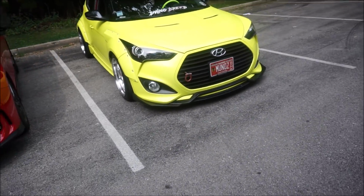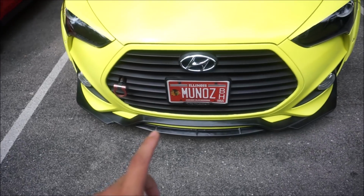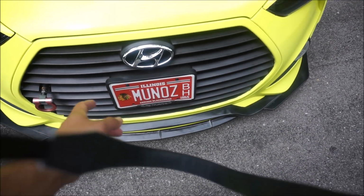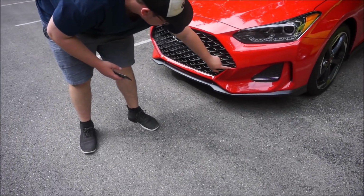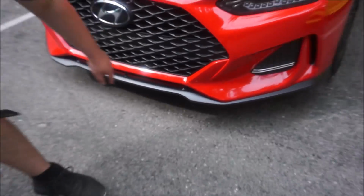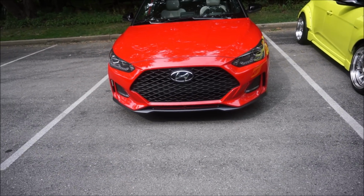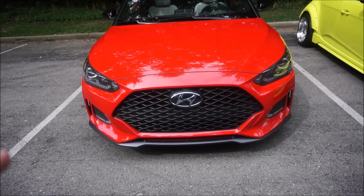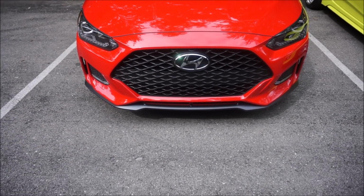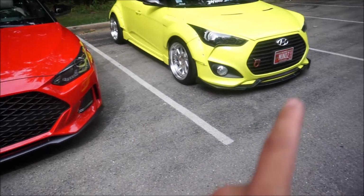Yeah. New grill. I really like this grill, but I also hated it because when I dip cars, it was always just hard to mask it off. And this is a super sexy detail right here. It's kind of chiseling going on. There's a lot of little details in this car that you don't notice, but they make the car look so much better because of it. I like the new grill more now than the old grill.